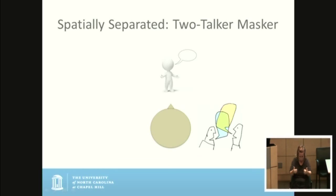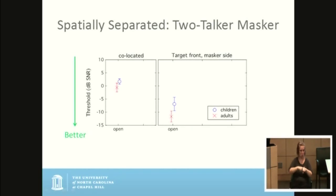So we expect performance to get better in this condition. And again, the listener has access to both normal hearing ears in this setup. So now we can look at performance. This is what I just presented for when the target and the masker stimulus are both coming from the front of the listener. And here are the thresholds when we spatially separate the target and the masker.